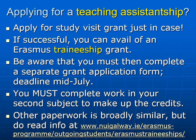If you're a language student who has applied for a teaching assistantship, you'll most likely have been assigned an Erasmus study visit place at a host university abroad, and you should apply for a study visit grant just in case while you await the outcome of your teaching assistantship application.